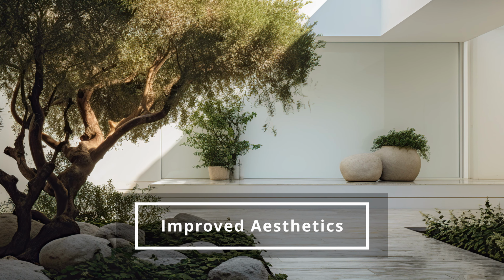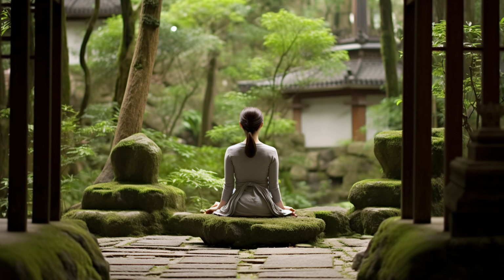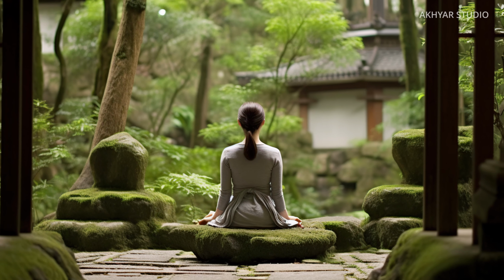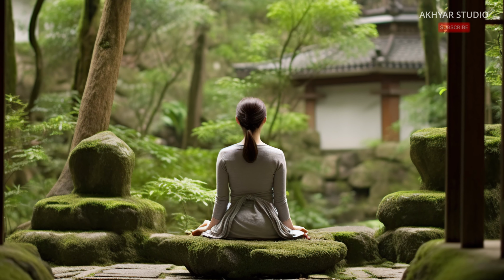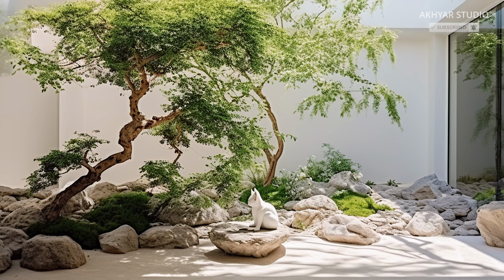Improved aesthetics. Beyond the practical benefits, indoor courtyard gardens add a distinctive touch of natural beauty to your living space. The lush greenery and soothing sounds of water features create a calming and inviting atmosphere, making your home a more aesthetically pleasing and appealing place to live.